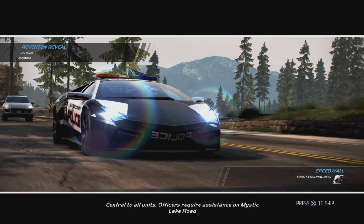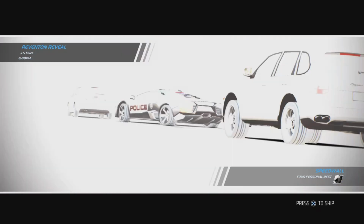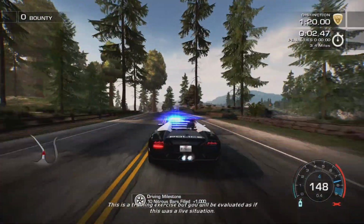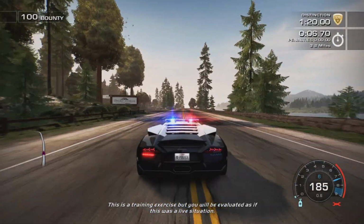Central to all units, officers require assistance on Mystic Lake Road. This is a training exercise, but you will be evaluated as if this was a live situation.